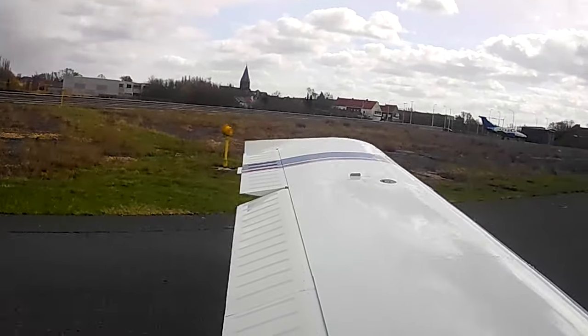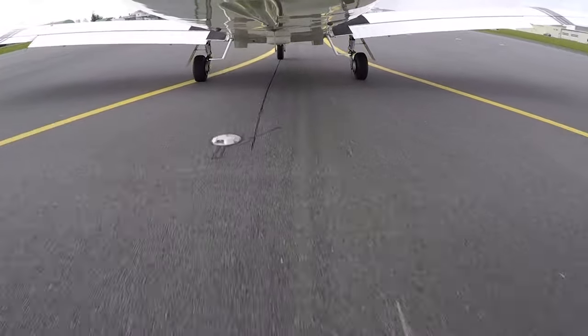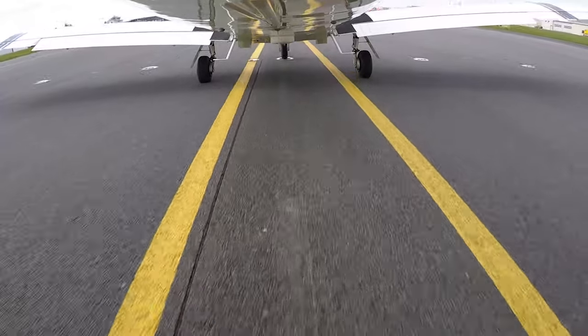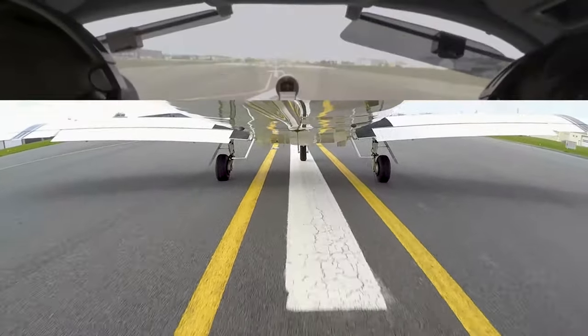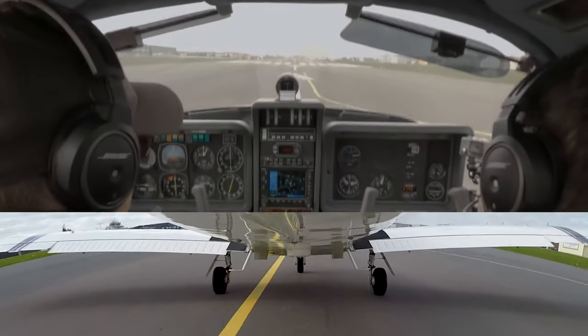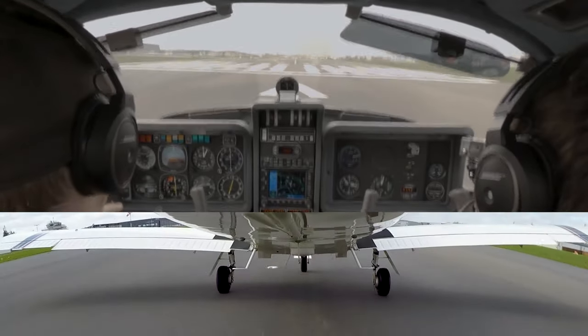Runway is identified. Heb de flaps van gezet. Dat is goed. Heels on the floor, are you ready? I'm ready, sir. Here we go. Power is set. Fuel flow, T's and P's are in the green.